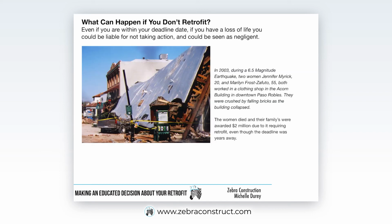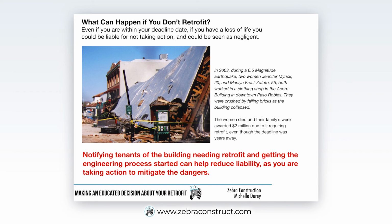In 2003 in Paso Robles, this building collapsed on these 2 women working at a clothing store, and the families were awarded $2 million. And so you can let your tenants know that there's retrofit, and also get your engineering started to help reduce your liability on something like that happening.